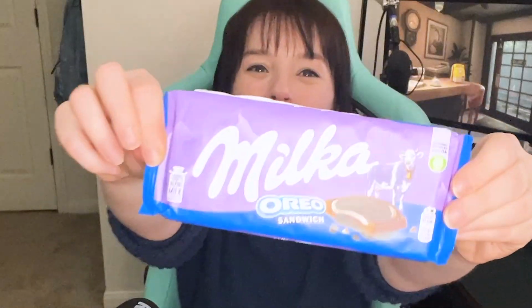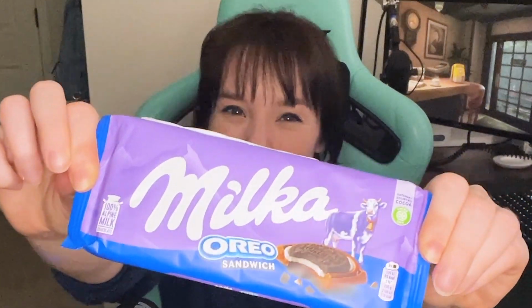And last but not least, the one that is probably gonna be insane, the Oreo sandwich Milka. Oh, I'm really curious about this one because you can feel the top of it, just like the picture, you can feel the Oreo cookies on top. So this probably tastes crazy. My only concern is that it may end up being too rich.